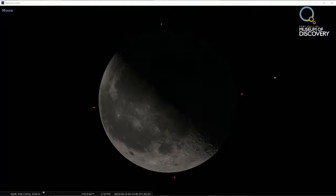Now, one of the easiest features to spot during this phase is the large bright crater known as the Copernicus crater. And right now it is located right here, just to the left of the Terminator. And the Terminator is just the line between the day side and the night side of the moon. So this crater here is Copernicus.